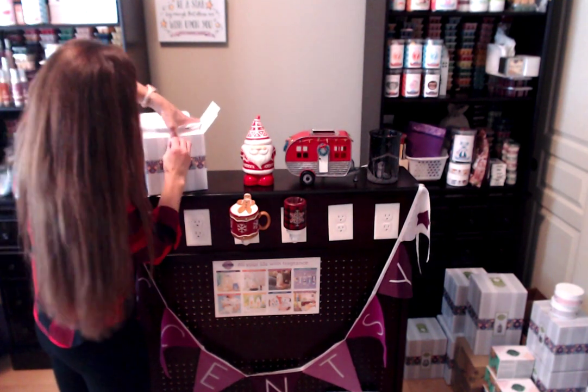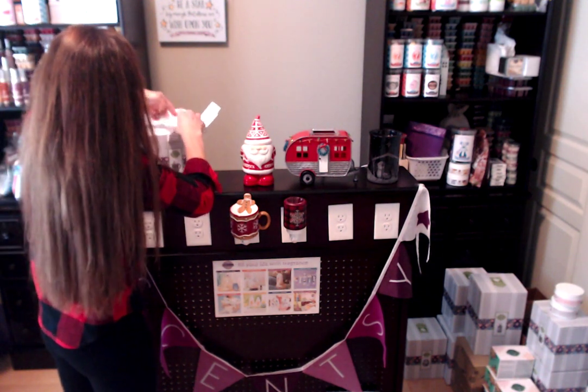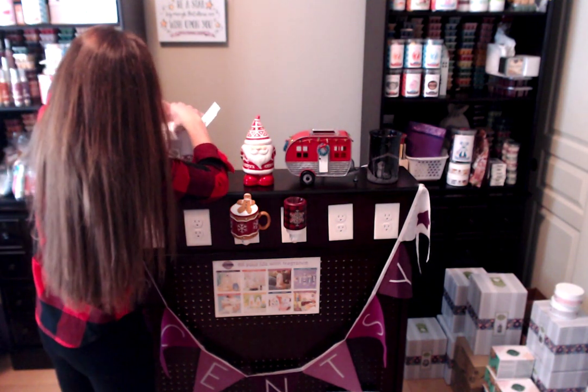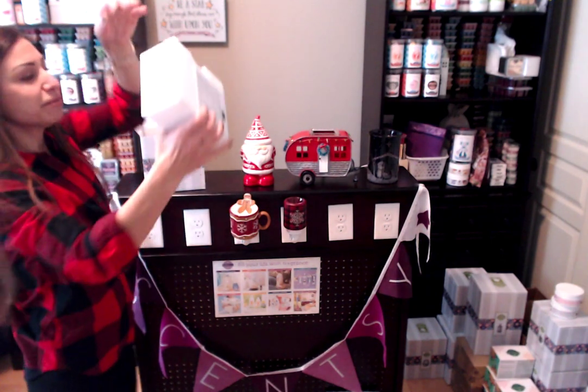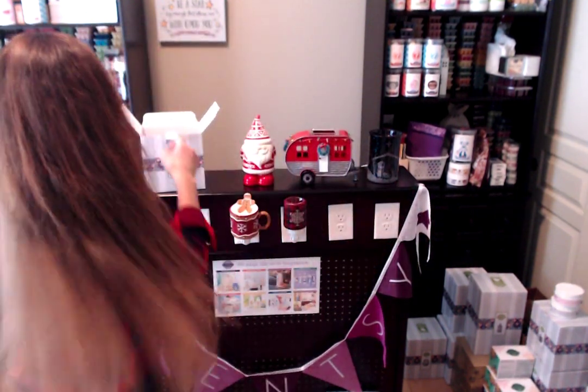Nice styrofoam packaging. Oh, ripped it. Oh, I ripped it again. Oh no, I hate styrofoam all over the place. So hard to vacuum. It's like everywhere when you break it.